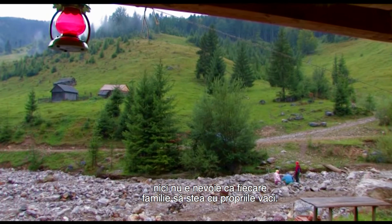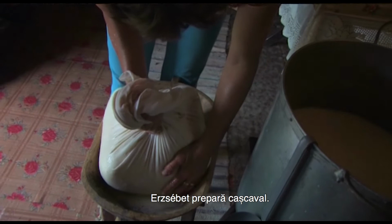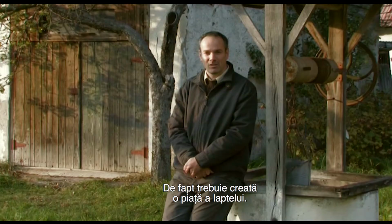It's a rainy morning, and Ágota is making cheese. It is particularly important that the farmers can sell milk. In other words, we need to create a market for the milk.